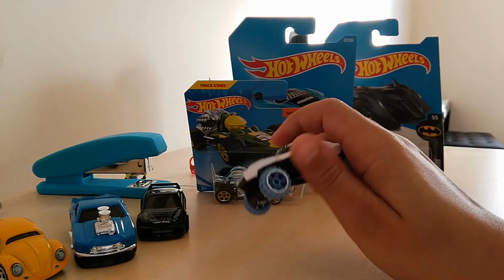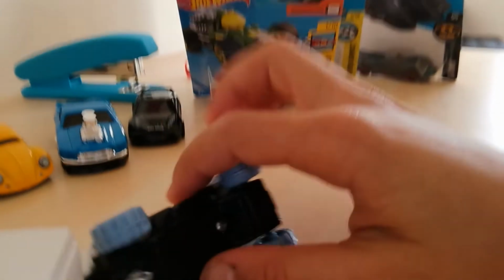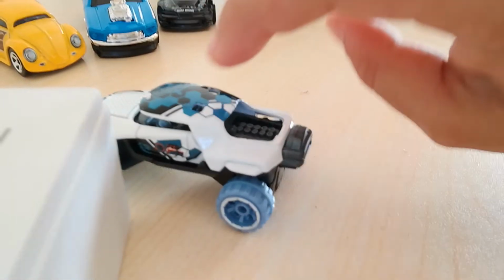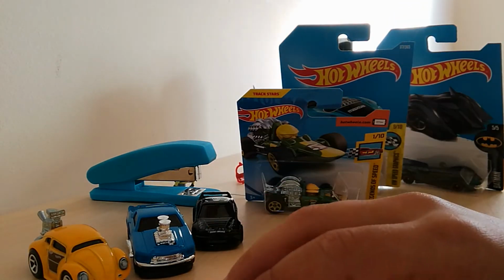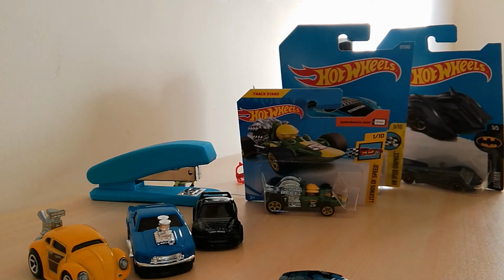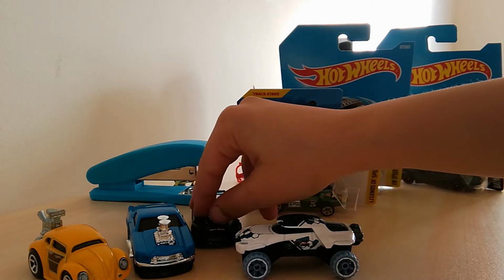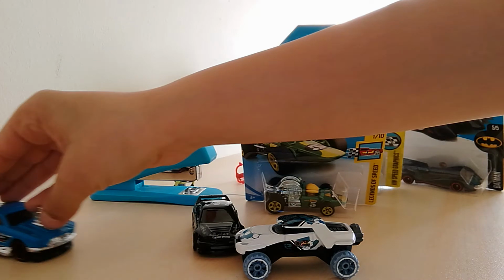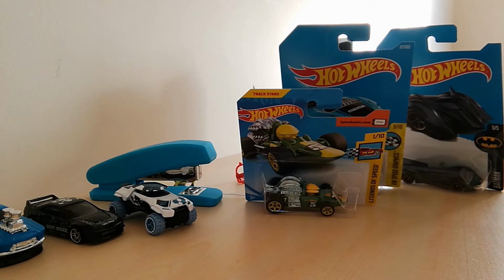So here's the Terrain, hope you like it. It has nice blue wheels. No additional features to this car, but very nice looking car with the nice Terrain wheels. There's the Terrain. Let's move on to the next car.